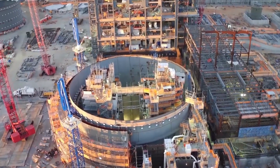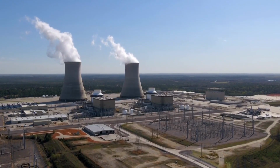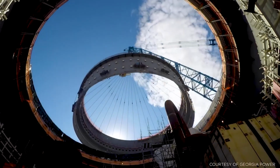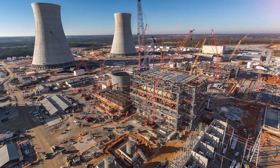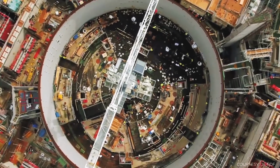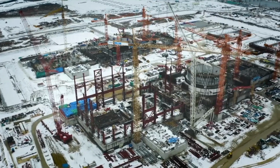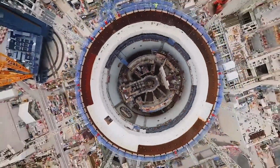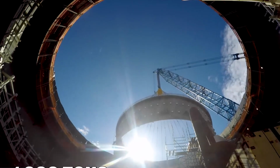The centerpiece of each unit is the CA-20 module, a beast of a structure, 5 stories high and weighing nearly 1,000 tons. These modules are crucial, housing everything from used fuel to heat exchangers, and they had to be prefabricated off-site before being transported and assembled at Vogtle. Just imagine the logistics of moving and installing something that massive. It required the use of one of the largest cranes in the world, because, well, how else do you lift 1,000 tons of an engineering marvel?